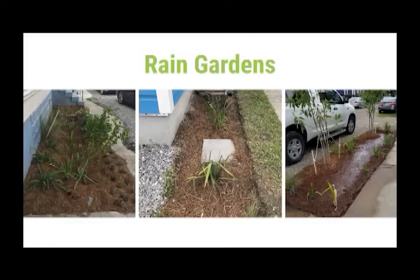You can take your native plants a step further and plant them in a rain garden. Rain gardens are another popular, but a bit more involved type of green infrastructure. They're an excavated area that uses specific soil mixes and native water-loving plants to create storage space for water, slowing, retaining, and filtering stormwater before it reaches our drainage system.